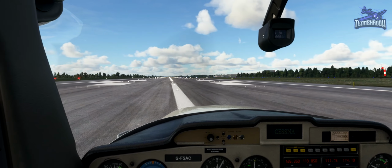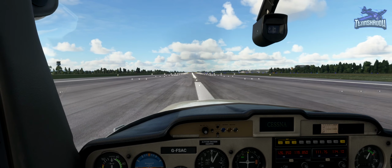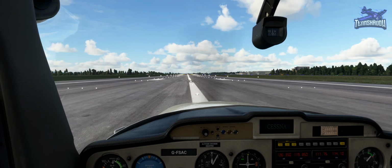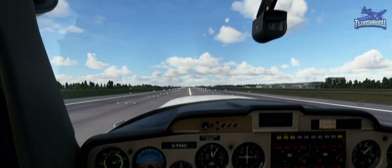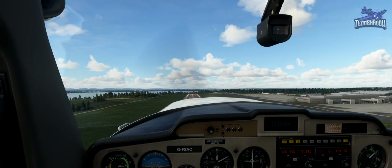Keep the nose straight down All the right. centre line and apply full power. Full power. Full power set. Use some right rudder to counteract the engine torque to keep straight on the centre line. Okay. Smoothly pull back and raise the nose, engine cowling on the horizon. We're up. But now hold the climb attitude and keep climbing straight ahead.